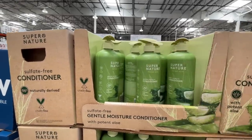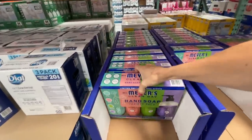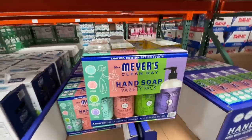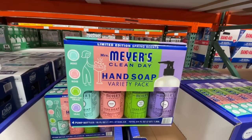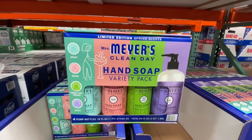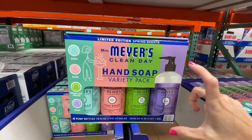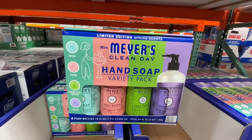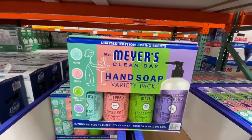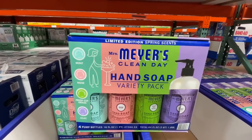That's so cute. We've seen that they sell the Mrs. Meyers like all-purpose spray here, but this is the first time that I've seen the hand soap variety pack. It's $16 for the 4 pack. And these are 16-ounce soaps. So there you go, fresh cut grass, oh my gosh. I can smell it because they have a scratch and sniff and they have mint, rose, and lilac.